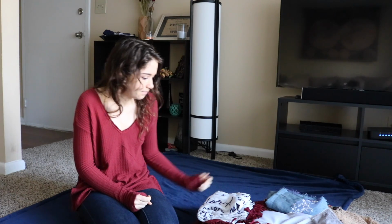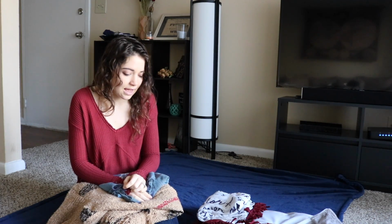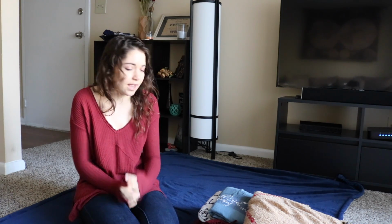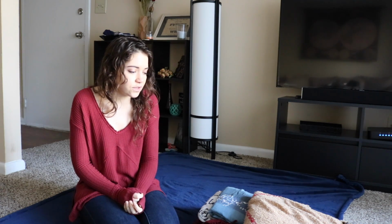Last two items are these two. And honestly, guys, I really love both of them. So I think I'm going to keep them. It feels like I'm keeping a lot, but at the same time, these are all things that I look at and I really love them. And I definitely do, for so much of my life, I've just kind of owned things and not been conscious of when I was actually wearing them.